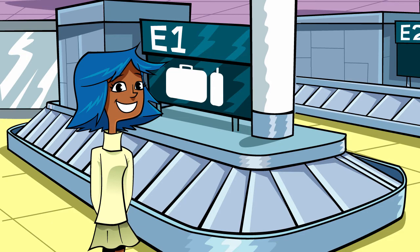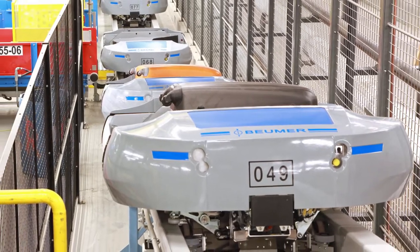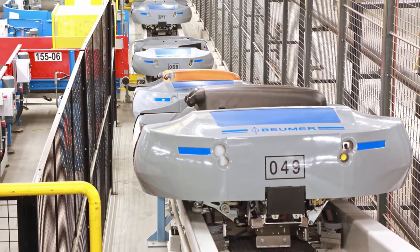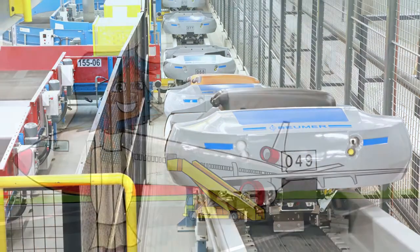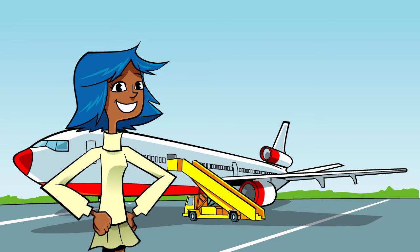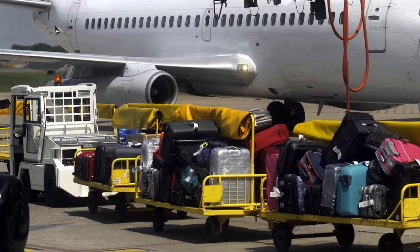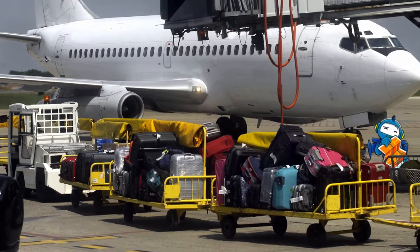Some airports use carts called DCVs, destination coded vehicles, which run at speeds of up to 20 miles an hour, racing the bags to the right conveyor belts and tipping them on in the right places. When your bag arrives at the gate where your plane is parked, it will be moved from the conveyor belt to the plane by special trucks. If you look out at the airfield sometimes, you can see these driving the bags around. Can you spot your bag?